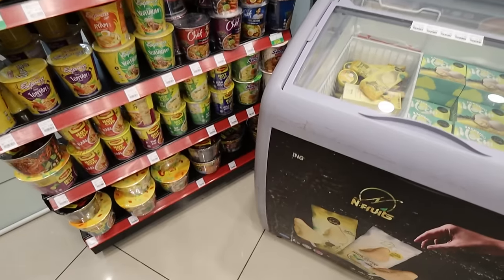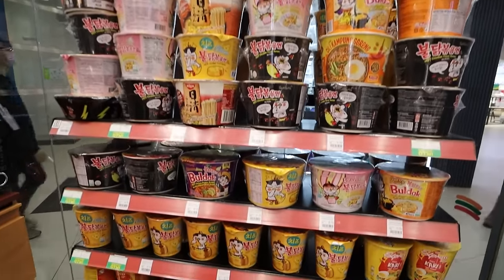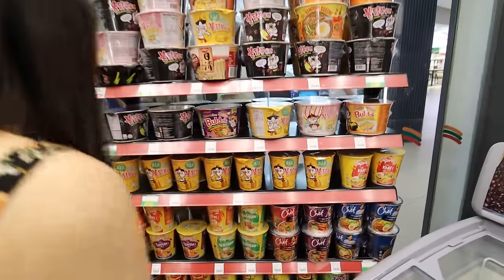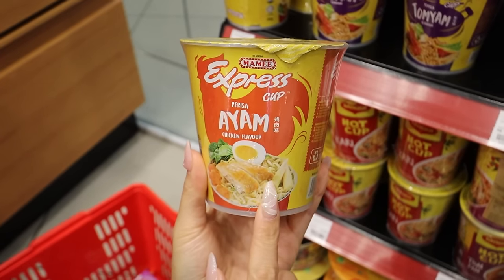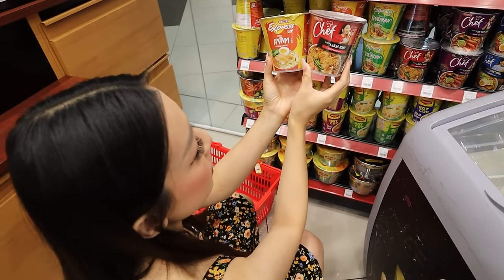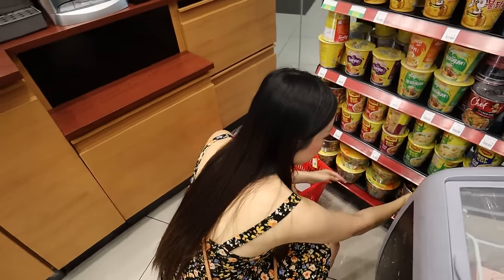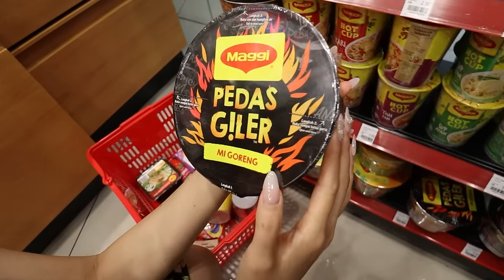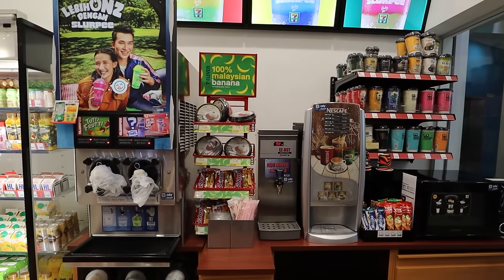Oh, smells so good. Here's the cup noodles. Oh, okay. I love this. And a lot of Japanese noodles, Korean as well. Like cheese noodles. You got Malaysian noodles, but a lot of Maggi stuff. Let's grab one. Have we tried ayam before? No, I don't think we've ever tried ayam. I think ayam is a good choice. Okay. And I'll try curry laksa. She's getting the ayam and the curry laksa cup noodles because there's not a lot of frozen food here. Oh wait, they have the spicy one here. It's a spicy mee goreng. So over here, we've got a coffee section. They've got a microwave.